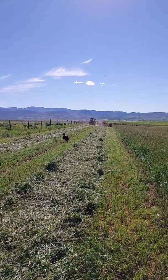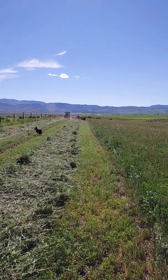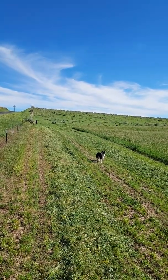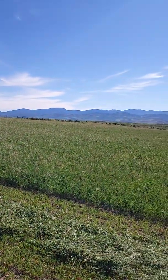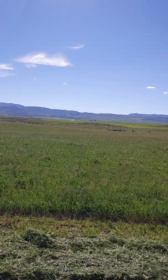Anyways, cutting a little hay. Seagulls are glad to see it. There's a fly dog. Hi, fly dog. Here's a little different view of the field. There are the weeds. That mountain there is called Haystack. And there's Pebble over here. You can kind of see across the valley over here.